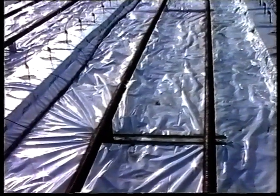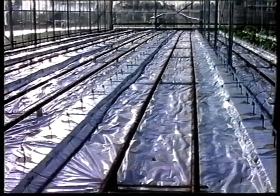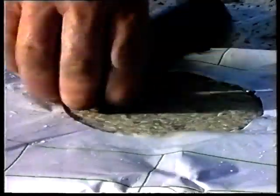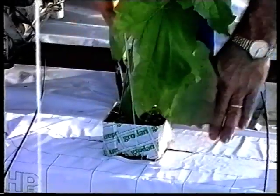The glasshouse soil is completely covered with white plastic in order to control weeds and soil-borne pests, and also to reflect light. The young cucumber plants, bought in from specialist propagators, are simply placed on the slabs and the drip irrigation is inserted.